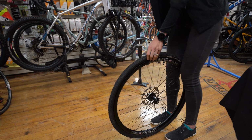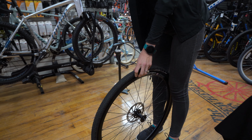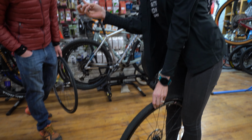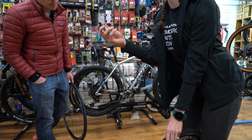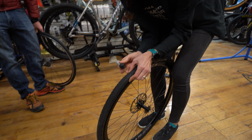So basically, you'll see, you guys can get closer if you want. So this is what the dart looks like, just so you guys can be comfortable with that. So it's sharp here, and these are kind of soft, like a little plug, okay? So you can see the hole here.